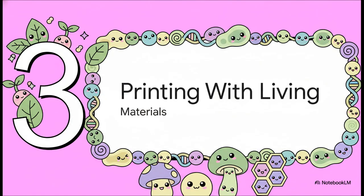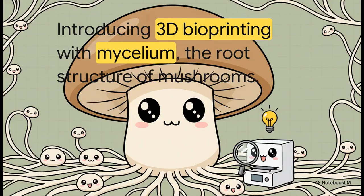All right, so let's talk about that revolution. Where does the solution come from? Well, you might be surprised. It comes from nature's own toolkit. This is where we get into something called 3D bioprinting. It's this pioneering new field, and one of its star players is something called mycelium. If you've ever seen the intricate, almost web-like root structure of mushrooms, that's mycelium.